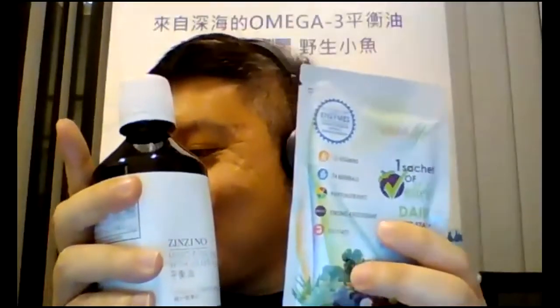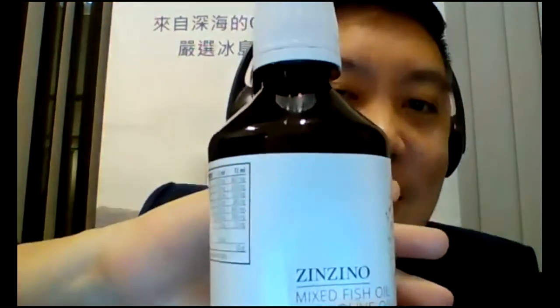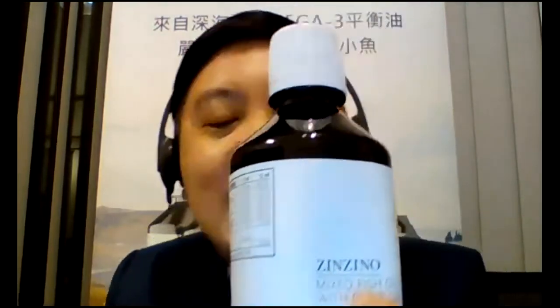And as the topic today, Velixir and balance oil. These two on my hand. Can you see? These two, they are a perfect match. Perfect combination. Velixir contains a lot of antioxidants, vitamins, minerals, and enzymes, while the balance oil helps to keep our cells healthy and keep our body in balance.